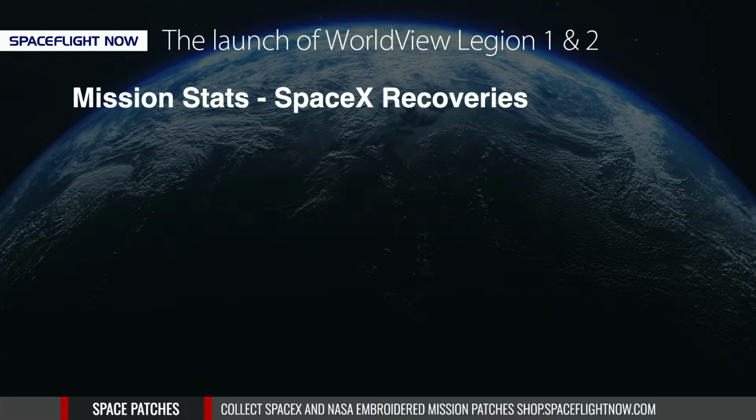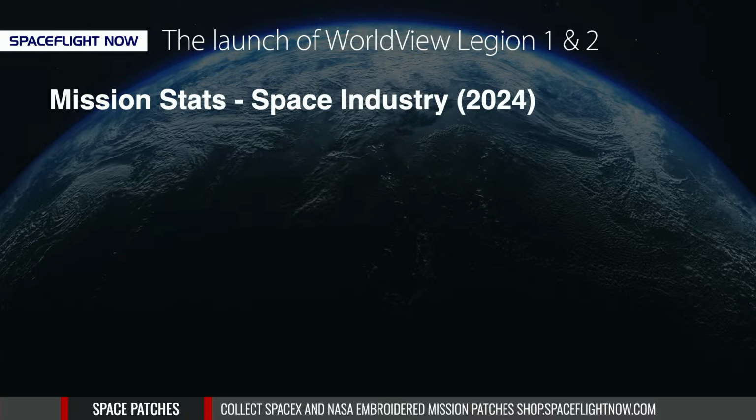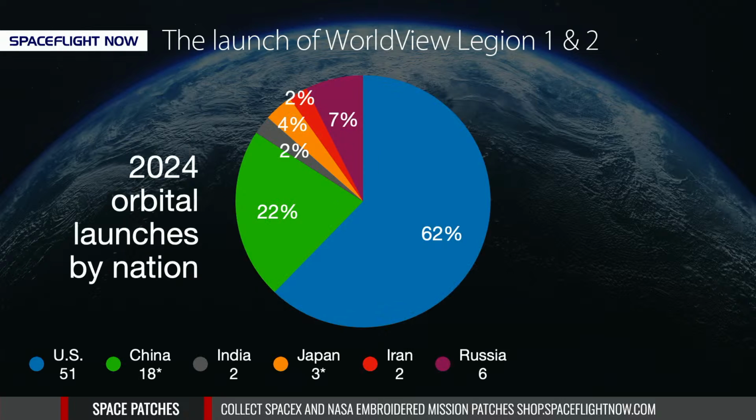Moving on to some recovery stats. This was the 18th landing over at LZ4, landing zone 4. This is SpaceX's 68th land landing between California and Florida, and as you heard in the broadcast, the 302nd Falcon booster landing to date. Closing out with some industry stats, this was the 14th launch from California, the 47th from U.S. soil, 51st from a U.S. rocket company, including the 4 down in New Zealand with Rocket Lab, and the 82nd global launch. You can see the pie chart version of that here.